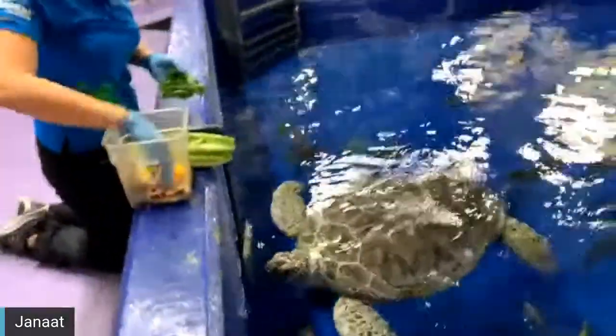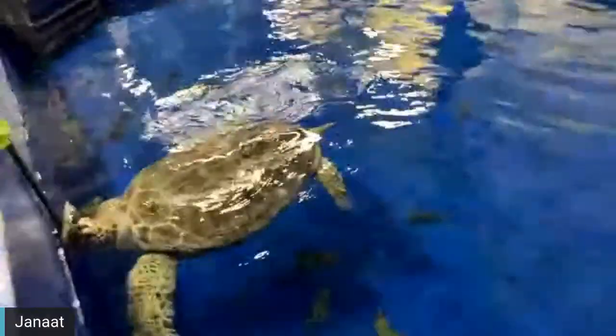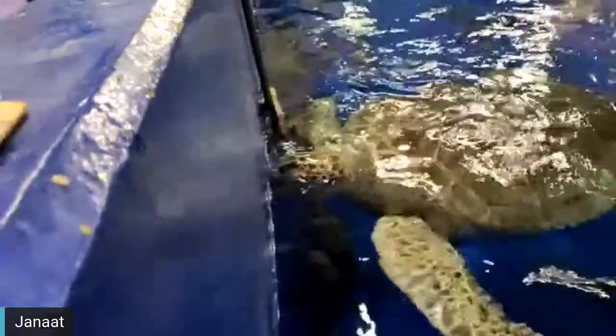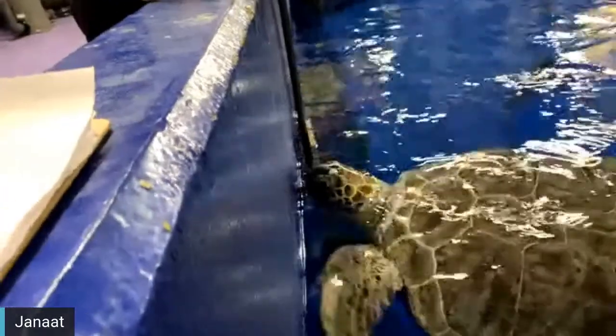Spot knows to actually come to this target to get her food. This form of training is also something known as positive reinforcement. So every time she comes to the target, she gets her food. So target training is actually very useful for all the animals in the aquarium.